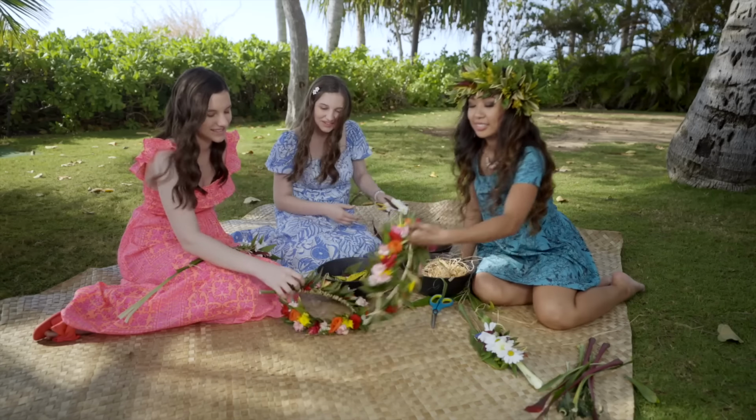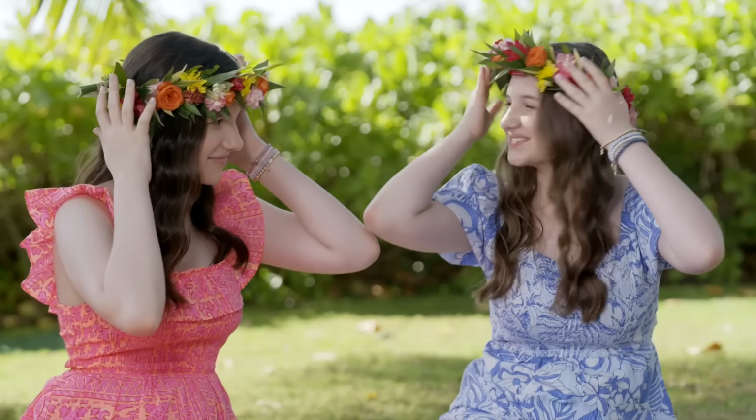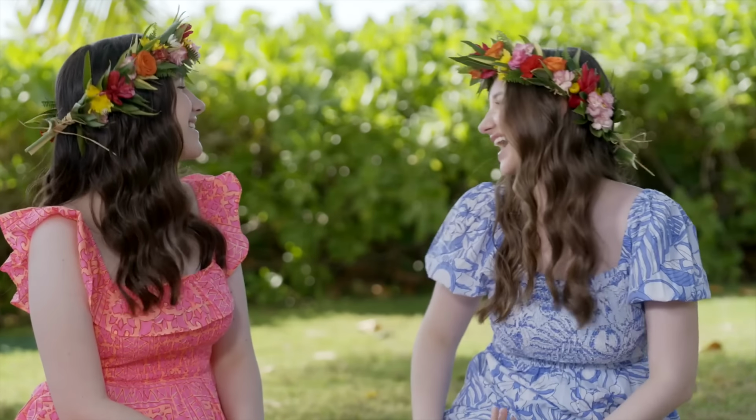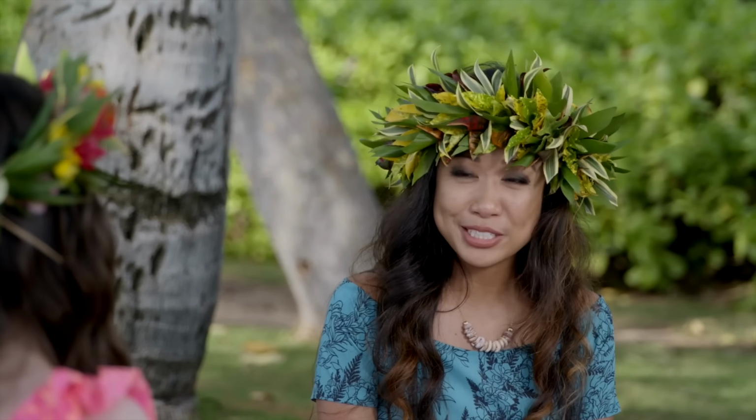Thank you so much. Oh, it's so beautiful. You can try this on. Oh, I'd love to. Wow, these are so gorgeous. I think it matches your dress. Yes. Thank you so much for teaching us to make these beautiful headpieces. Oh, my pleasure. Thank you so much for learning.